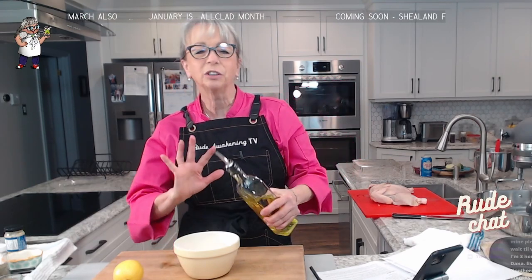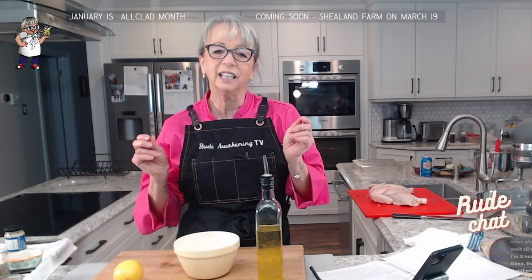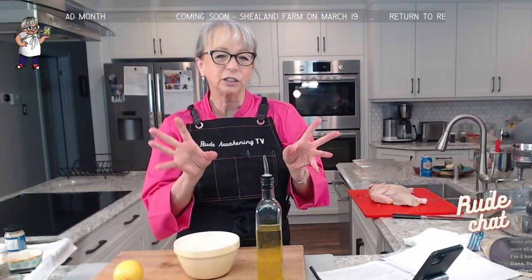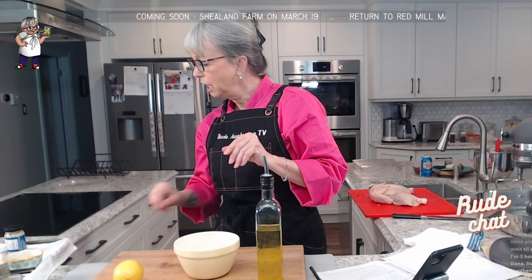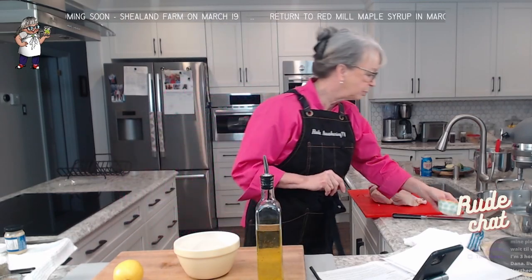You can have some creative freedom with this. What tastes good in a rub for a chicken, for a roast? What tastes good to you? What are the combinations that taste good? I'm going to be using some brown sugar, maybe about 1/2 cup of brown sugar.